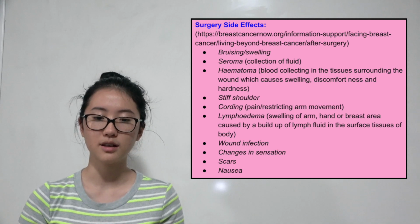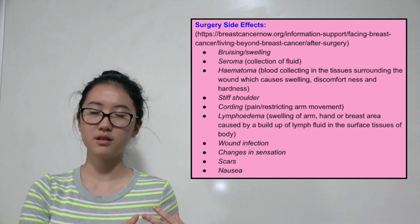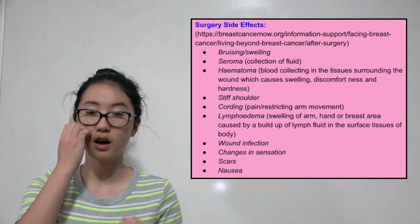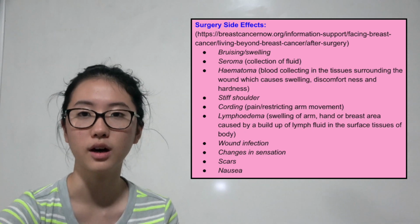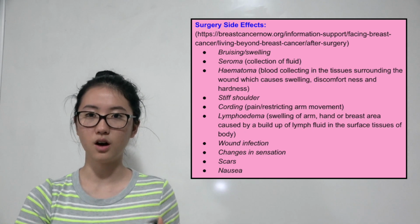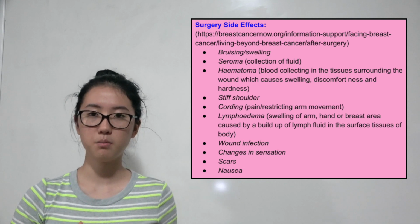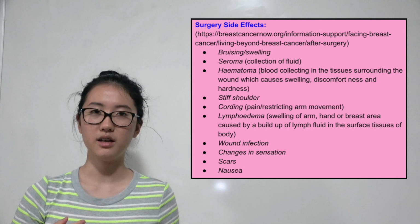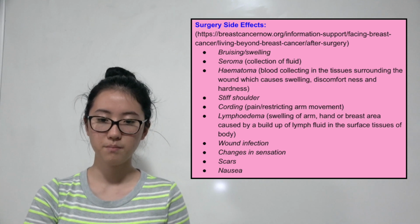These include wound infections. The surgery is going to leave a scar on your body, and depending on where you got it, you might get stitches that dissolve over time, or you could get a tape over the area, and sometimes these wounds could get infected.